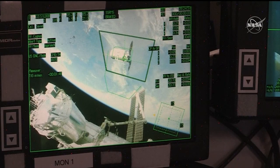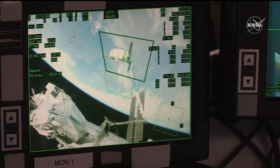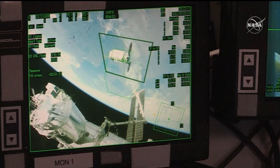This view from inside the cupola as JAXA astronaut Soichi Noguchi prepares for capturing the Cygnus spacecraft once it reaches the capture point at 10 to 12 meters from the space station. NASA astronaut Mike Hopkins will be backing him up during today's capture.